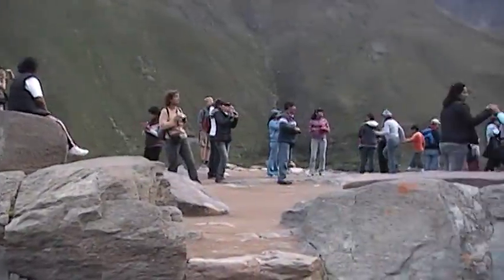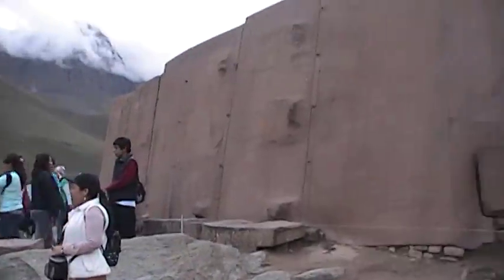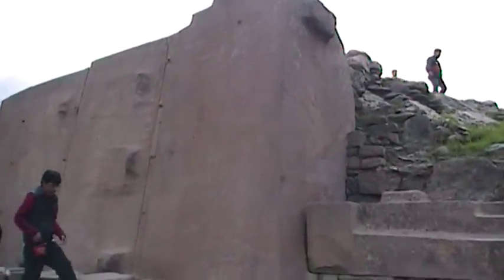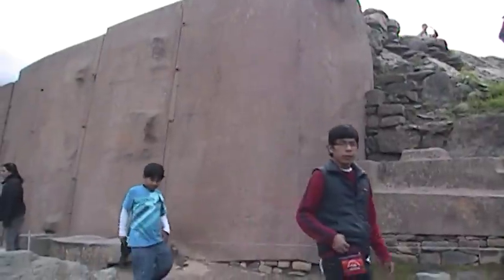That guy can't step in there. You can see it, but you can't step. This really looks a lot like Tiwanaku construction.